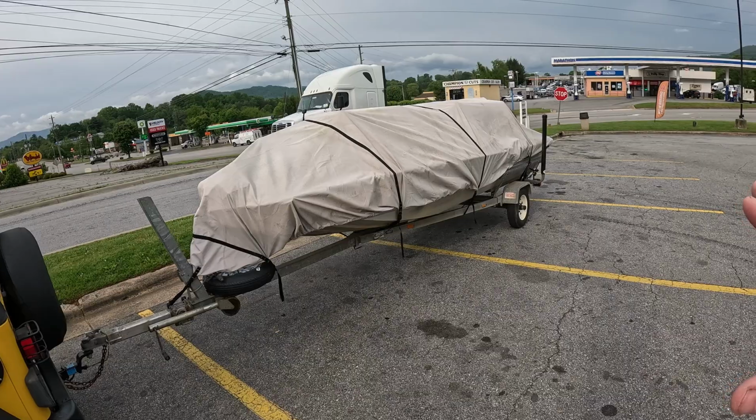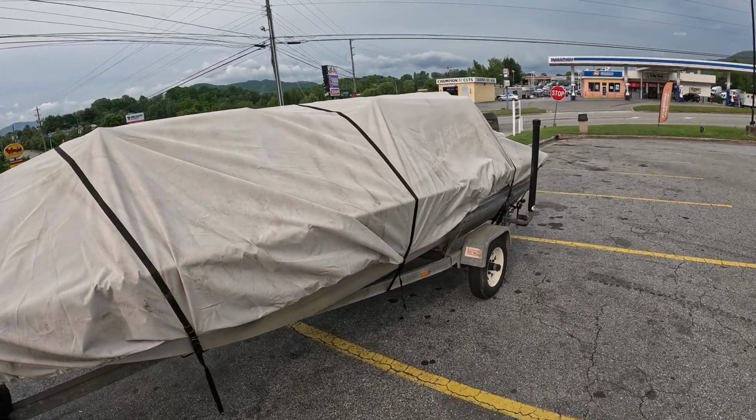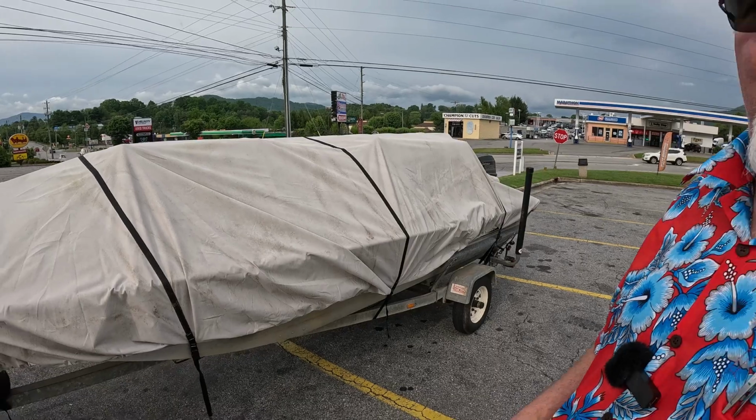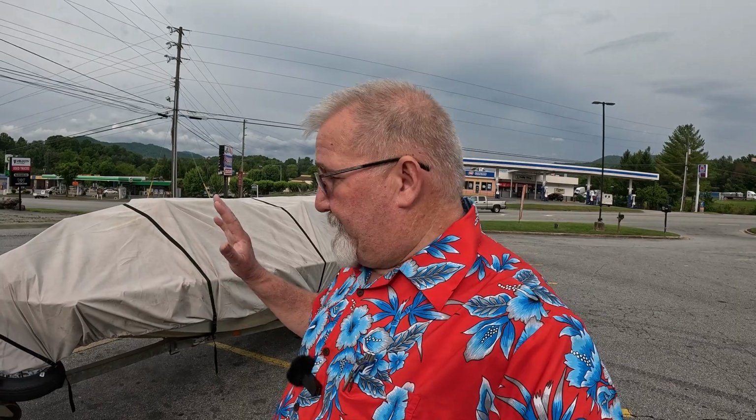This aluminum boat on this Tracker is very light, but it currently has a greenhouse full of plants in it. We'll show you that when we get home. I'm not going to untarp it now. But yeah, my wife and my mom, they love plants. As much as I love boats and doing things in my backyard, they love plants that much.